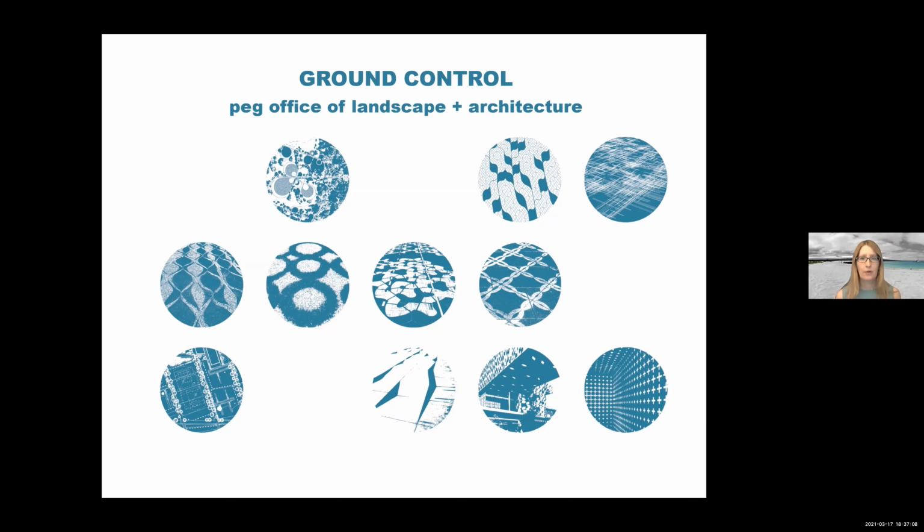So I'm going to show a selection of projects that we've done over the last 12 years, and also incorporate some of our written publications and some student work. We're not going to go into too much detail on any one project, but we're hoping that going for breadth rather than depth will give you a sense of the arc of our work over the last 10 years or so.